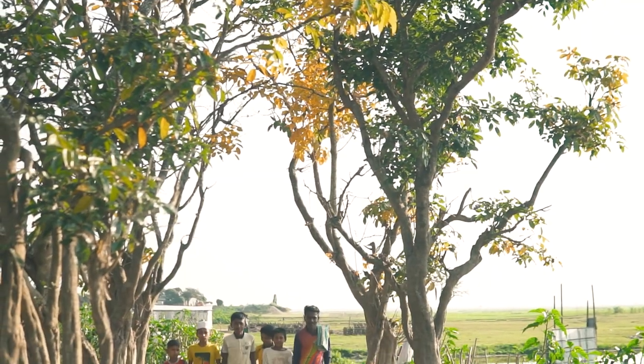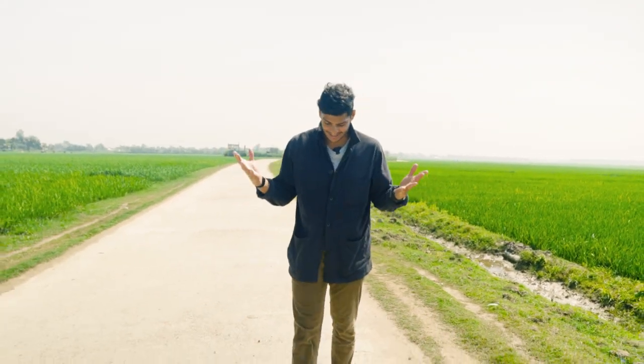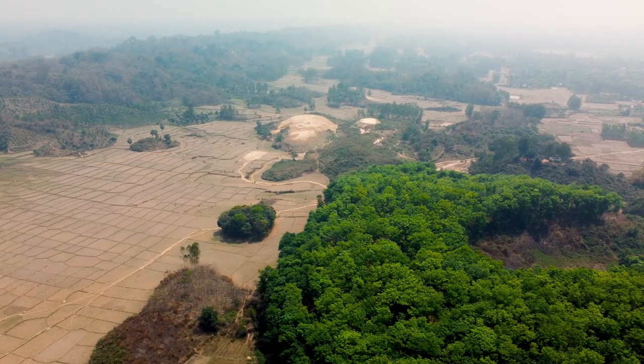So hopefully that's something that in the future other villages around here and all across the world will be able to rely on as well. Next time, I'll be finding out about the simple solutions being used here to save people's lives. This is Bangladesh, the Climate Frontline.